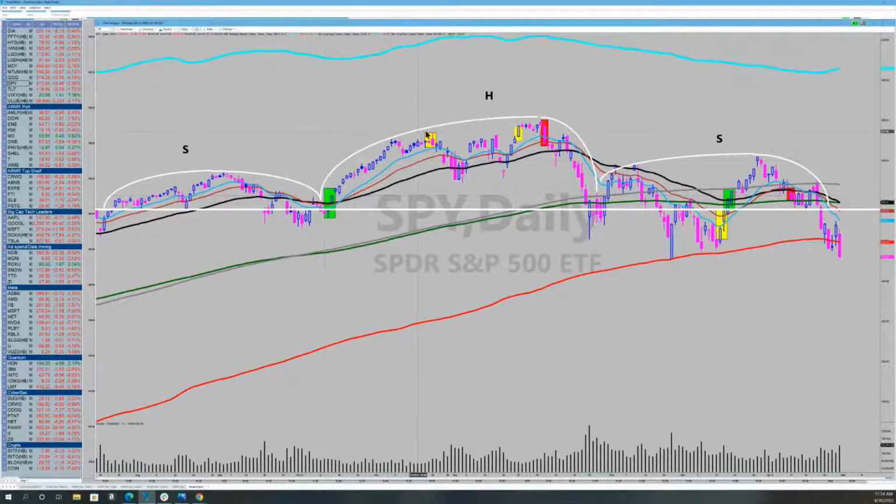Green here, market rallies. We go to yellow, telling us there's something wrong over here. We get red right at the top of the market. Market craters, green and yellow again. We try to put some capital to work. We're happy to do it.